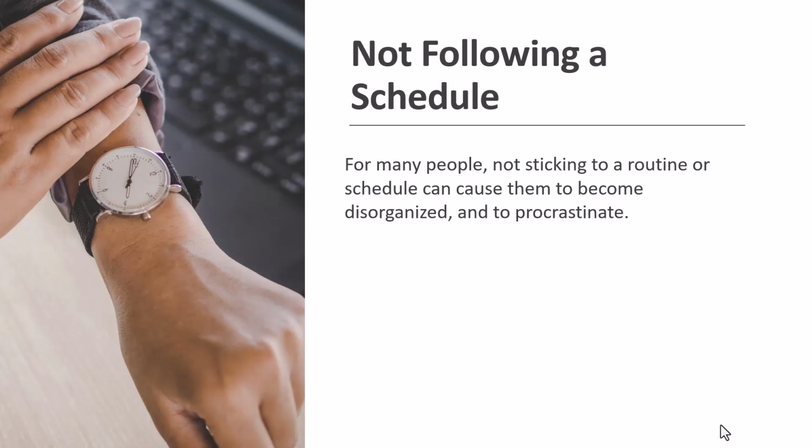Not following a schedule. For many people, not sticking to some sort of routine or schedule can cause them to become disorganized and procrastinate. Ask yourself why you need to follow a schedule, and what is that schedule meant to help you accomplish? A schedule can be simple and flexible, such as creating yourself a to-do list and sticking to it, or schedules can be more definite and set, such as outlining specific tasks and timelines. When schedules are not set in stone, they are supposed to provide a sense of structure when completing tasks, projects, and activities. If schedules are ignored or forgotten altogether, it can lead to wasted time management or prolonged duties.